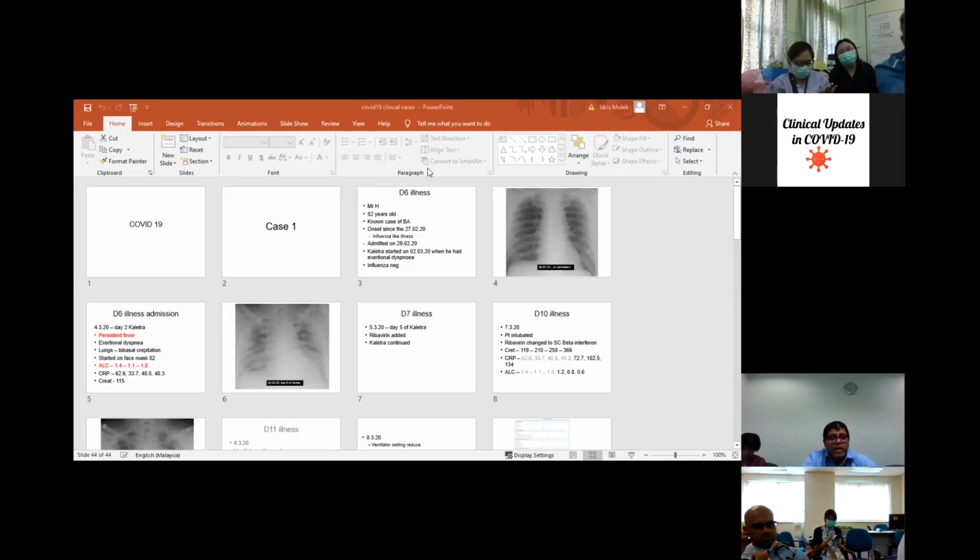In Sungai Buloh, we are getting short of gowns, so we are currently going towards the blue gown, the one with a ring around your thumb. It is plastic and water resistant, and so we are using that as our gown.